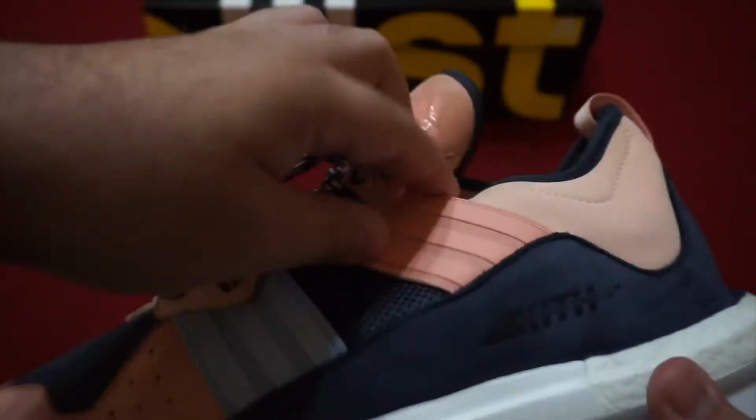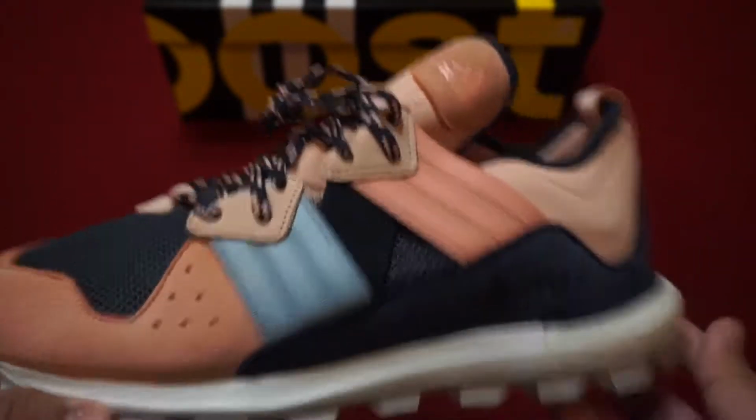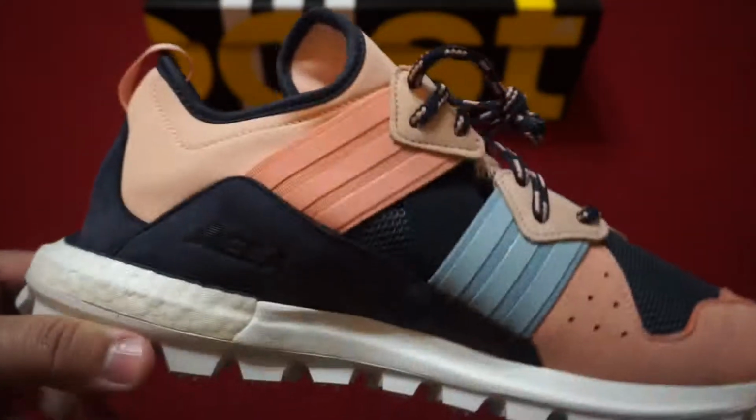They have this neoprene type, sock-like fit to them. And basically have these more durable straps, kind of like what's on a seat buckle in a way. And this makes up the lacing system. So you got the pink and the blue on the outside of the shoe, and then on the inside mirrored again, with the pink and the blue.